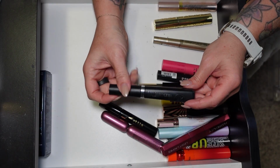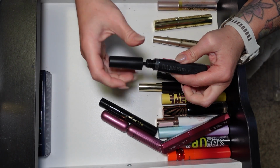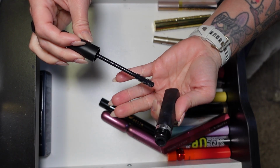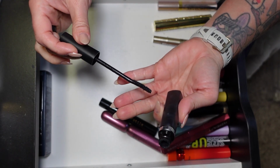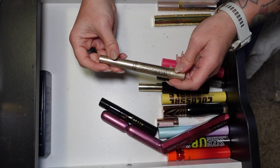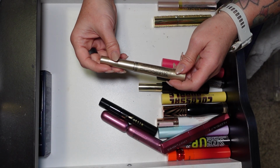Telescopic Lift from L'Oreal. I really like this mascara. It is really good. So gonna keep this one. It has a very interesting spoolie. It's flat on top and then has some spiky pieces on the side. L'Oreal Telescopic Mascara magnifies at the base of lashes and lengthens to the extreme.